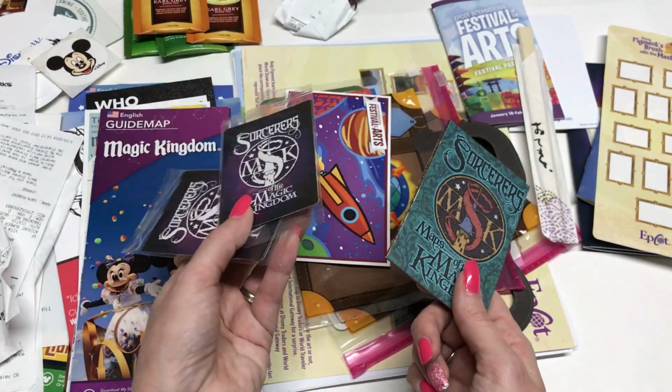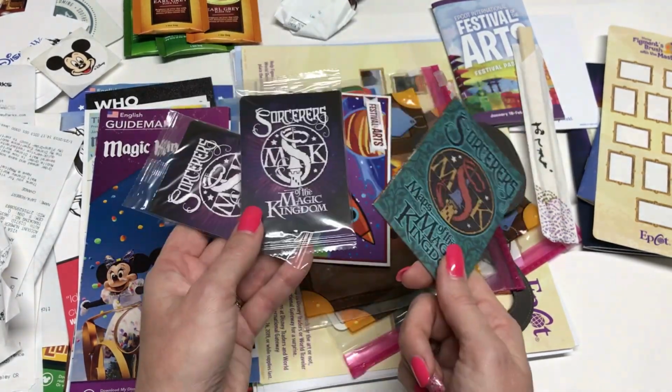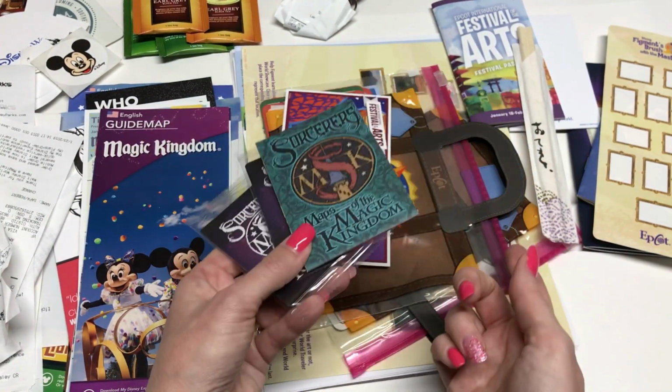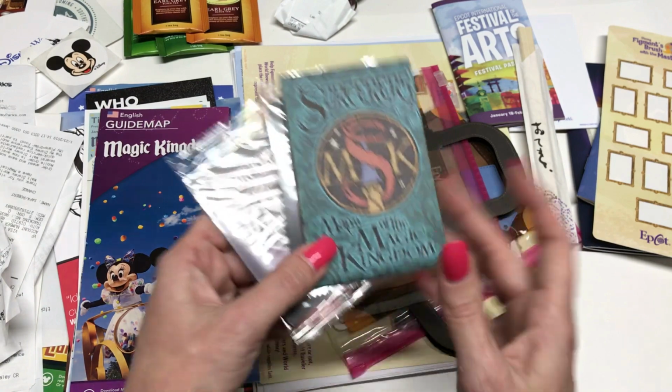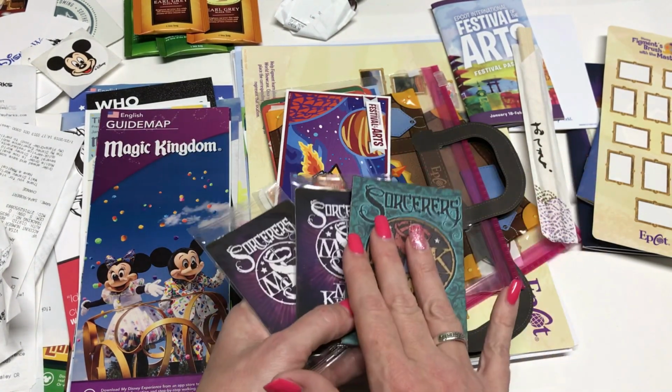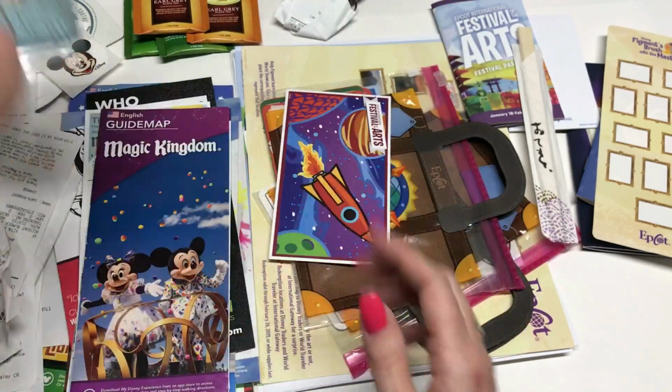I think there's like 300 different cards. I always pick up a free set, and my husband picks up a free set, and we have played the game a couple times. It's a lot of fun. It just takes a lot of time, so we did not do that this trip. We just picked up our free cards.